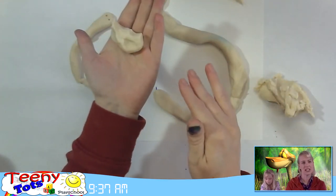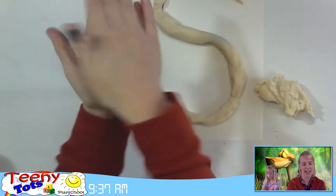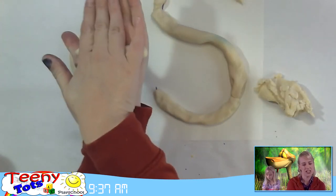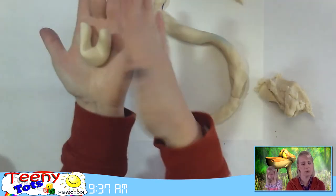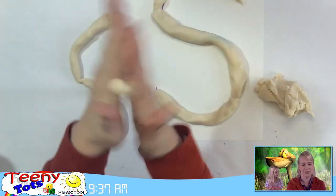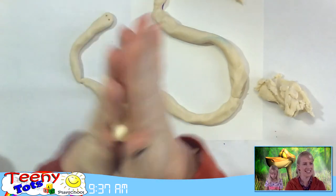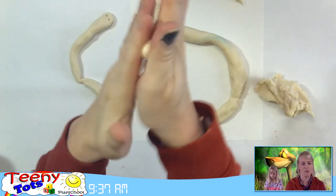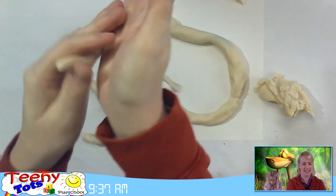So we're going to take just a little bit of Play-Doh and we're going to roll it like this, okay? Hands on top. Can you see? If I do it like this, then I want to make a ball. I don't want to make a ball today. Today I want to make a snake. So we're going to roll like this, up and down. Okay, can you see? I'm rolling it between my hands.